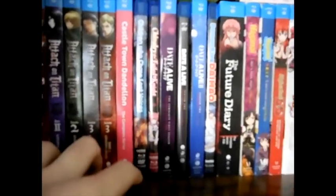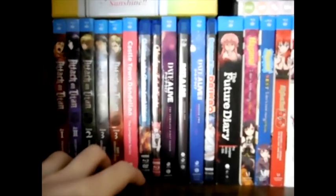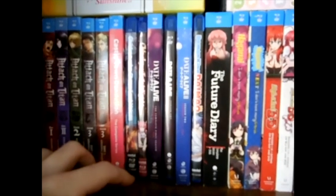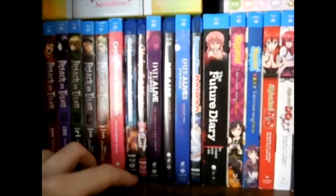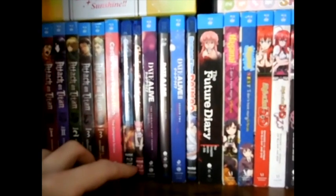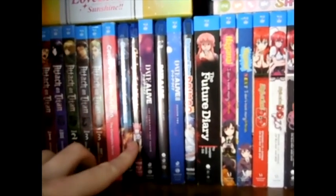Before we continue, if the brightness is a bit off, it's because some of these shelves are a bit dark when I actually see them in editing, but that's why it's bright. I just really don't want it to be too dark. My shelf's in an awkward place.